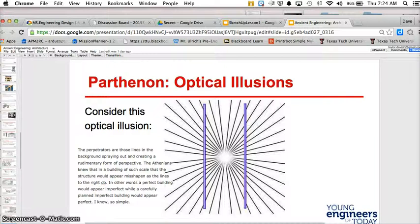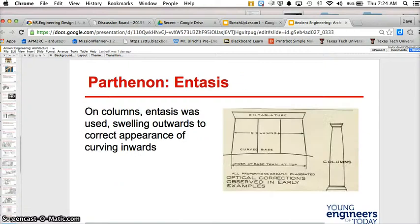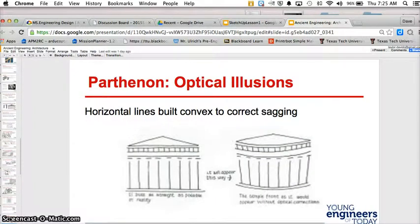Now, a few optical illusions are going on here. The purple lines look like they're bowing because of the light rays around them. As you can read here, the Athenians knew that building a perfect temple would appear imperfect based on a similar effect. So this is what they did. They made the columns have a swelling outward appearance. It didn't affect the overall structure, but it affected your optical vision of it. Once again, they did this with the horizontal line, built convex to correct sagging. So it's curved, and so it looks straight.